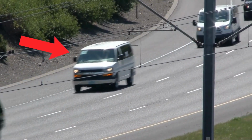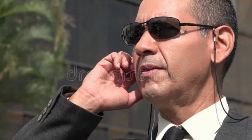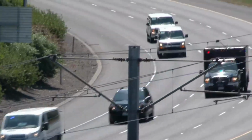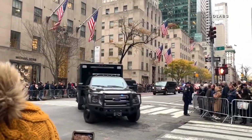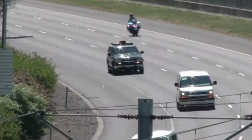Inside the vans in the motorcade are reporters and journalists, while this car is called the ID car. In this car, agents stay in contact with other agents in the surrounding area, who keep the ID car informed about every major event. This black truck is also one of the most important of the motorcade. In this black truck, trained staff protect the president from chemical, nuclear, and biological attack.